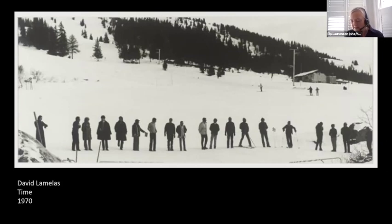The first person tells the time to the next person. They receive the time and hold on to it before announcing it to the next participant. The last person announces it to the world in a language of their choice. And this image shows Time being performed in the French Alps.